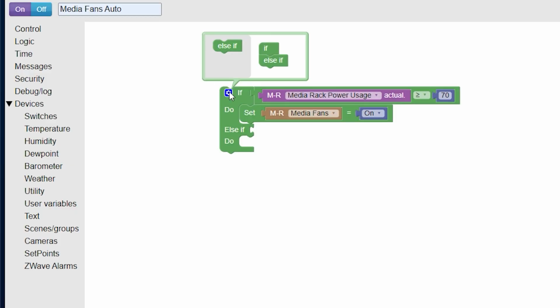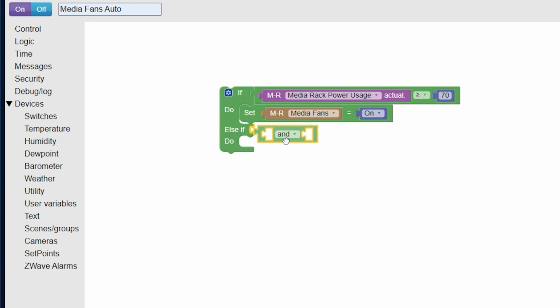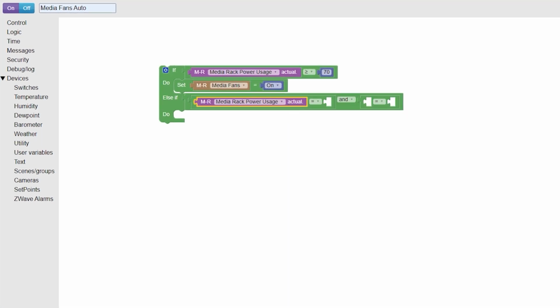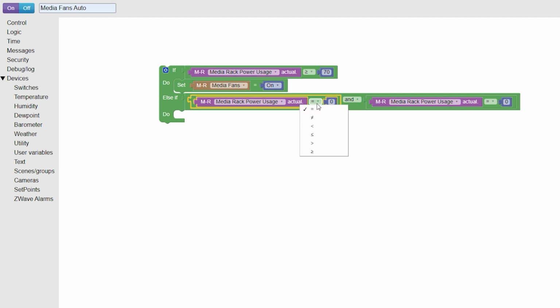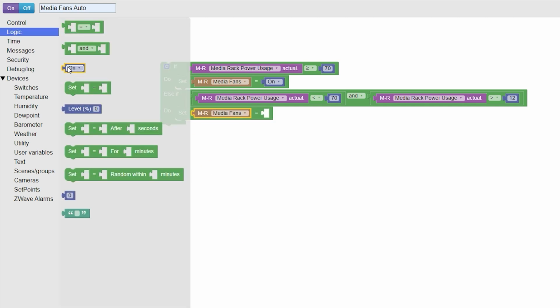So in the next if statement, we will have to define between what power draws we want the fans to be off. So add a Boolean piece and then a couple of comparison pieces into that. And then define your demands. So we want the fans to be off between 70 watts down to about 12 watts. Okay, now we have an on and off segment. We want another on segment for the Nintendo Switch and another off segment for when everything is off.